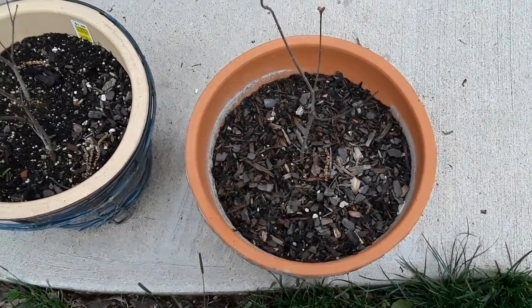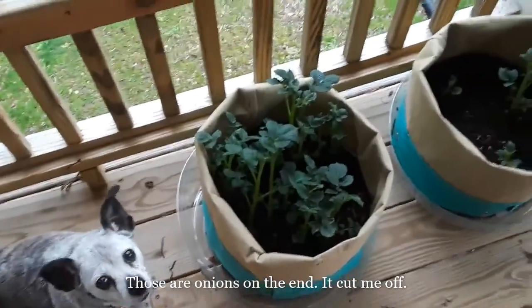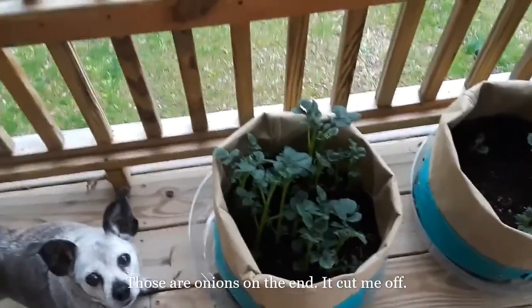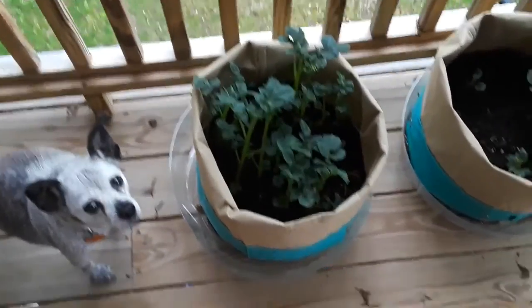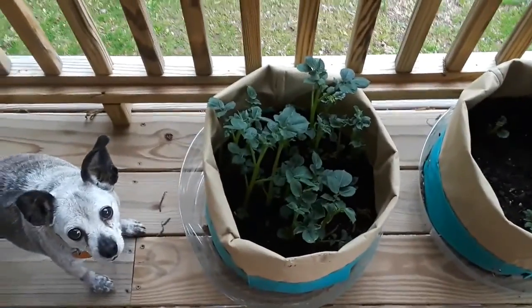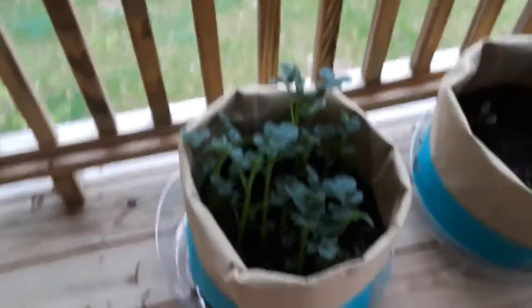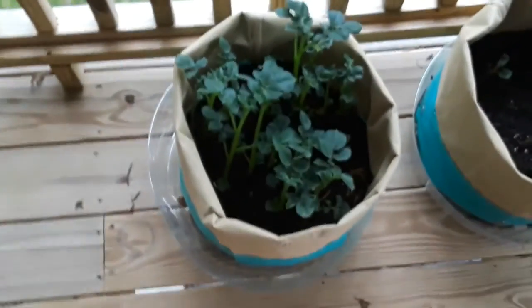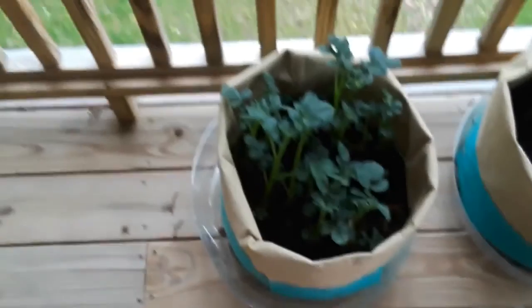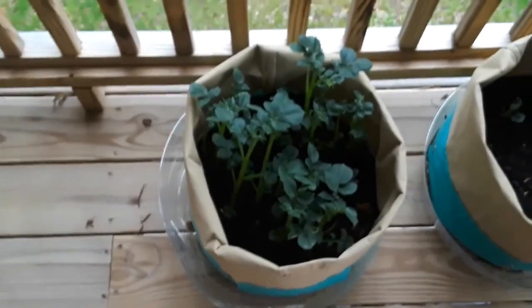Okay, this is my back porch garden. Ginger decided she's gonna photobomb. These are potatoes. These little bags have a window down on the bottom. When it's time to harvest, you just open the window and reach in and take your potatoes out. So that one's doing really great.